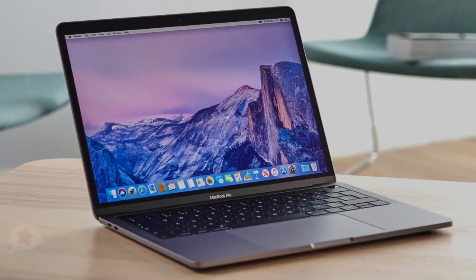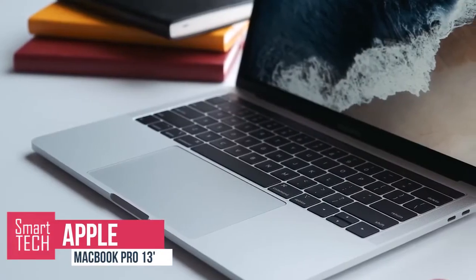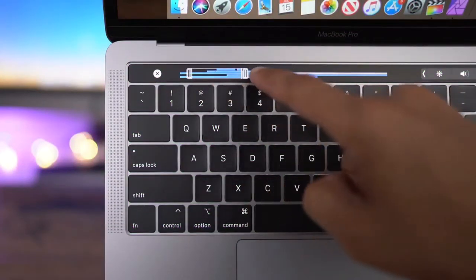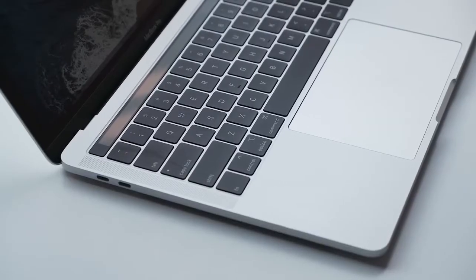At number 2 is the Apple MacBook Pro 13-inch. The 13-inch MacBook Pro is Apple's best ultra-portable laptop thanks to its stylish looks, an excellent touchpad, and long battery life. Let's take a look. Design-wise, there's something to be said for a design that works even if it's not innovative, and the MacBook Pro remains the most luxurious laptop around.